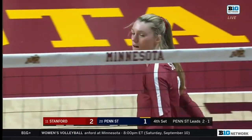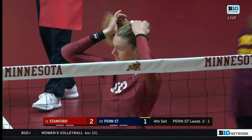Such a bright spot of sunshine. She's 6'5" of sunshine.